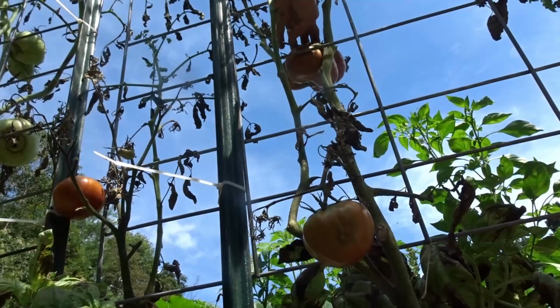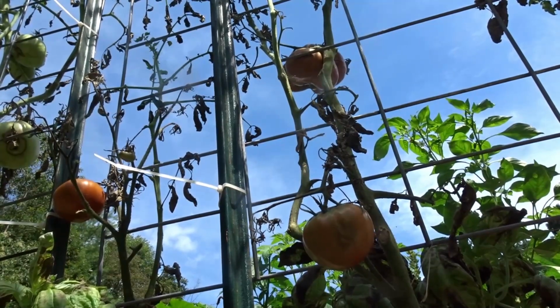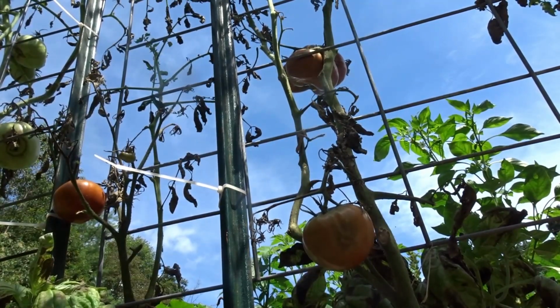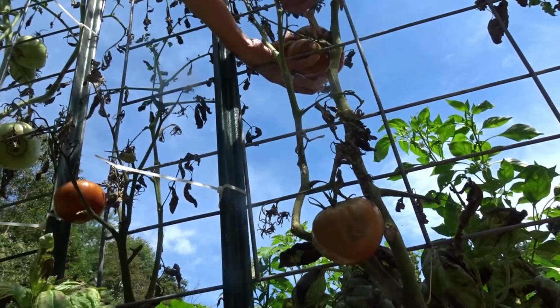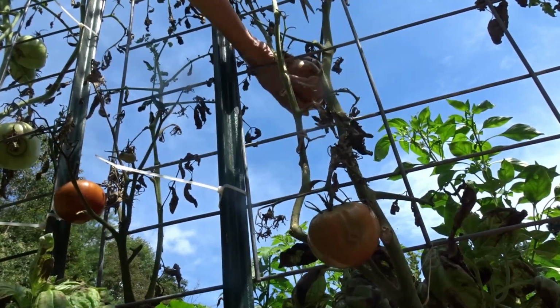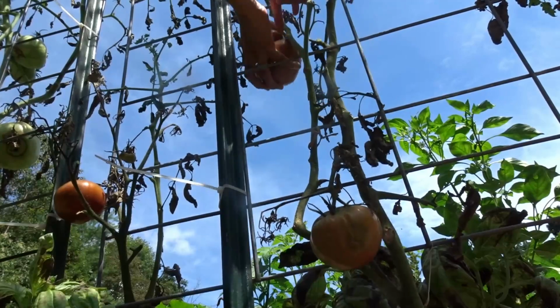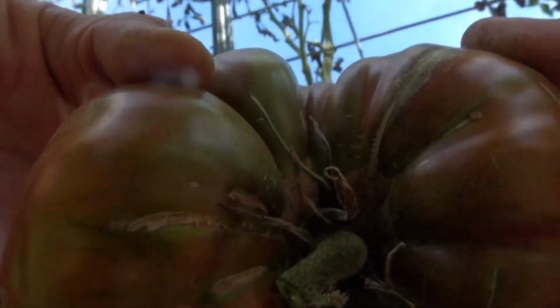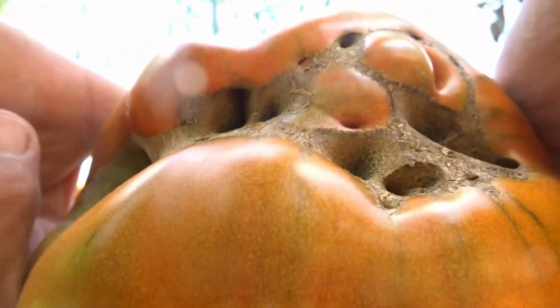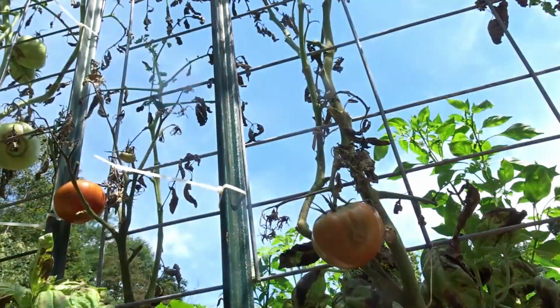Take this big one up here. I think that's the biggest Paul Robeson we've grown, and that's mostly due to the rabbits eating them, because I had some really nice ones until the rabbits decided to attack. And there's that one. I think that one's worthy of weighing. Yeah, big, made from several blossoms.